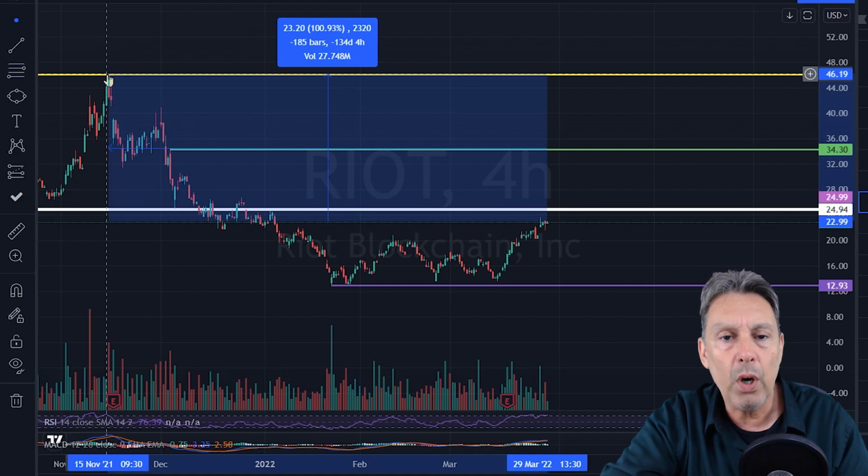So RIOT would have to go up 100%. That would pretty much be an exact double to get back to where it was when Bitcoin was at its high of 69,000. And remember, as time goes by, Riot is drastically increasing their exahash rate in which they're mining Bitcoin. So I think, again, for the year 2022, to me, this seems like an extremely realistic price target.